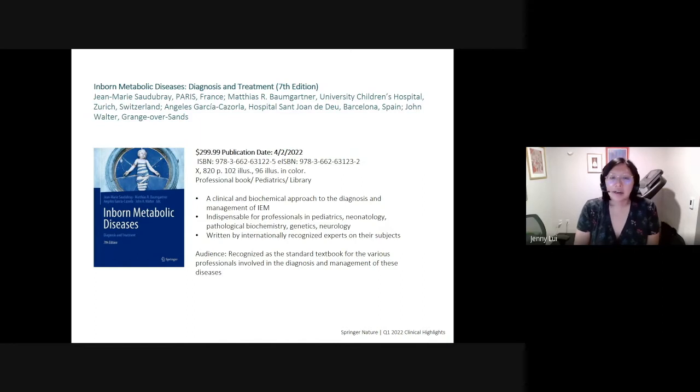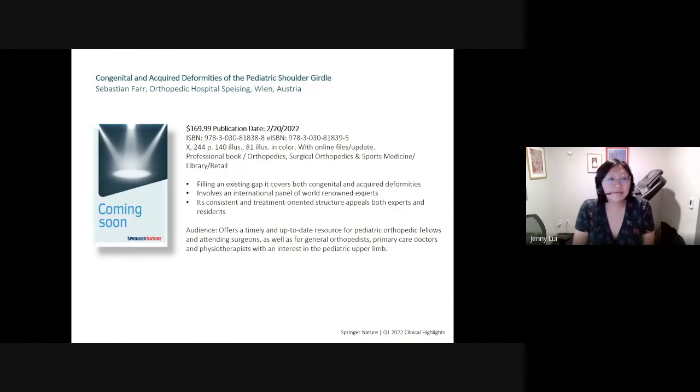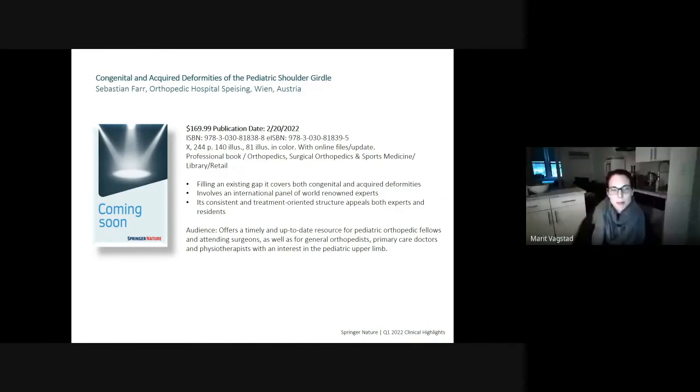Pediatricians, neonatologists, biochemists, geneticists, and neurologists will appreciate this new 7th edition. And over to Mart. This next book uniquely provides a comprehensive and up-to-date overview of congenital and acquired deformities of the pediatric shoulder girdle, a field barely covered in existing books.